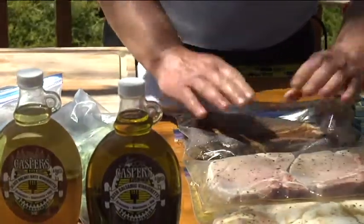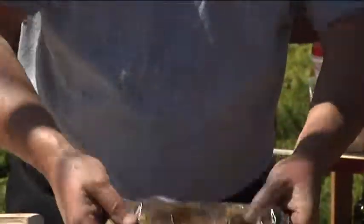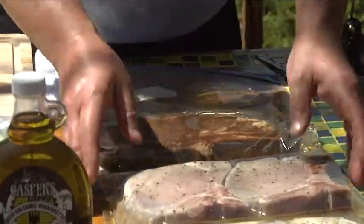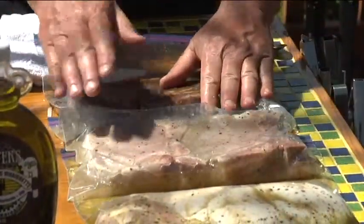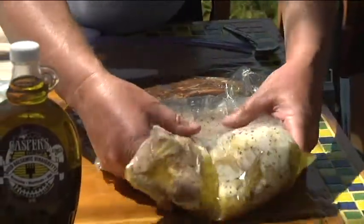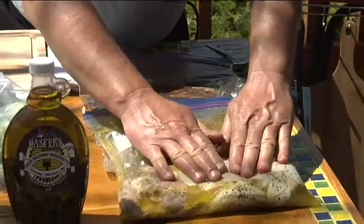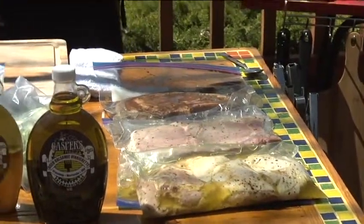So back to my marinades. I have a ribeye steak marinating here in some balsamic vinegar, not very much. I have 2 pork chops that I've marinated in the aged balsamic vinaigrette, and I have 3 chicken thighs that I've marinated in our Caesar vinaigrette.